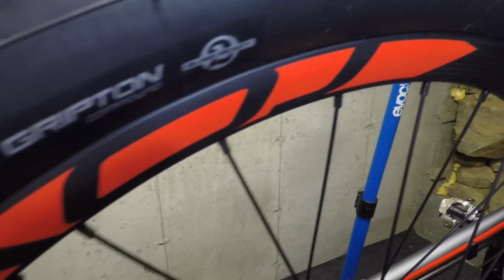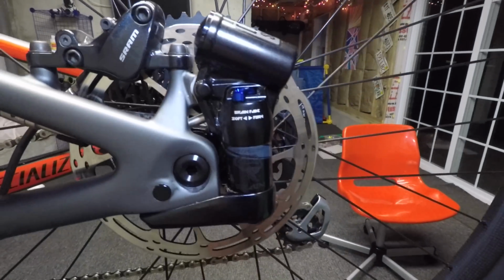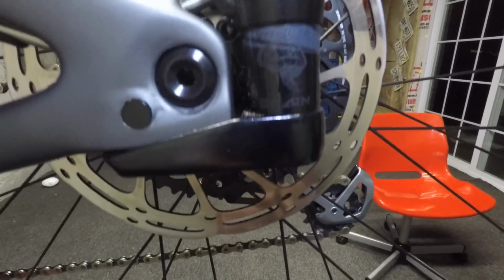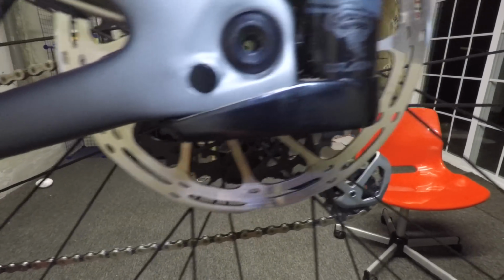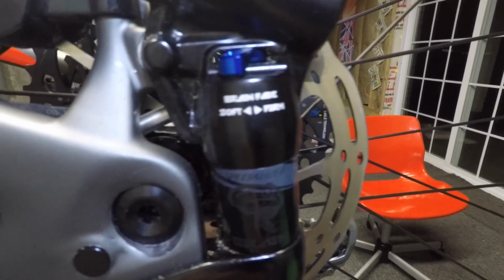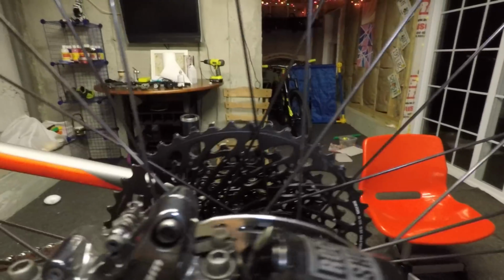And that's wrapped with the Fast Track Gripton tire, 2.2 inches wide in the rear. And making our way to the other side, we have the RockShox Brain Reservoir. It has a skid plate on the bottom there to protect it. And this is where you adjust your brain fade, as they call it, from soft to firm. I have it one click out of soft, and it's that little blue switch right there.